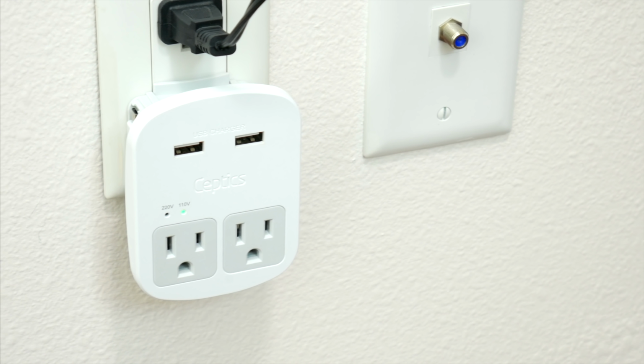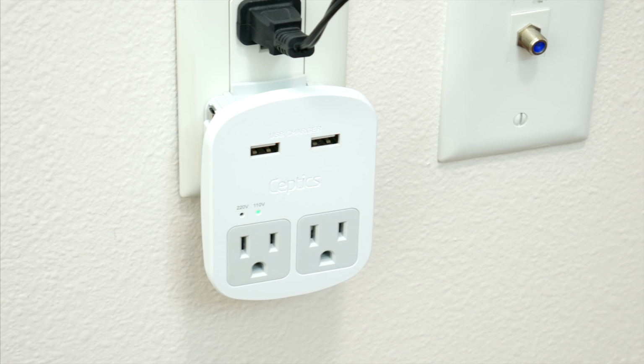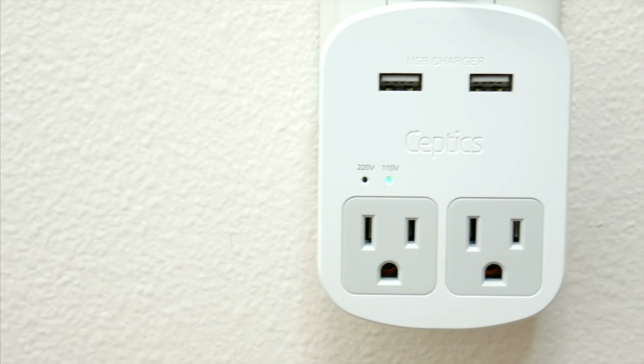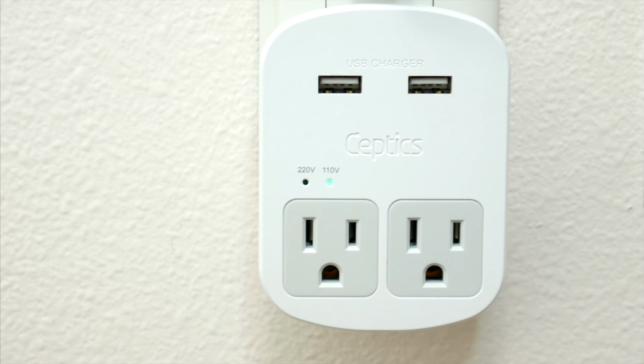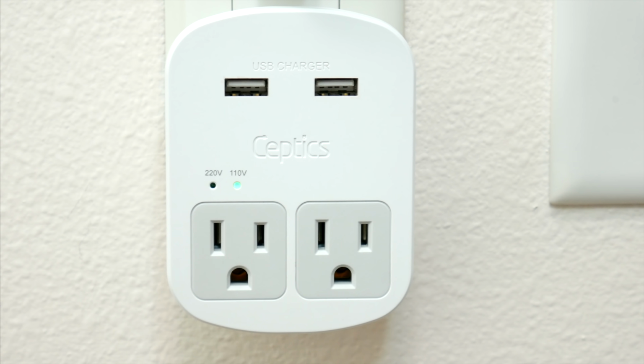Along with just being a regular old plug adapter, this whole setup here is a surge protector to protect your expensive gear from voltage surges and spikes. And you also have an LED indicator on the front here that'll light up to show whether you've got 110 volts or 220 volts coming through the outlets.